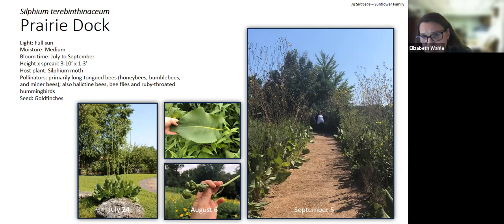And so this has another specialist moth, the silphium moth, that utilizes it as a host plant. It is in the Asteraceae family, so it is visited, like many in the family, by the bees and the different butterflies and so forth, and also the ruby-throated hummingbird. And this is another one I mentioned with the echinacea, the pale purple coneflower. This is another one that you will see goldfinches visiting when the seeds come on the flower heads. And so you can get an idea of the size of this by the picture on the far right. This is a friend at the end of a walkway that is lined with these plants.